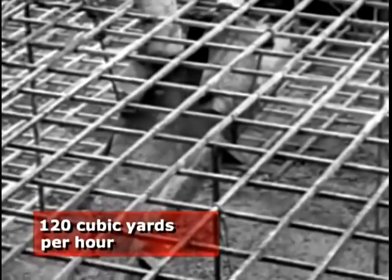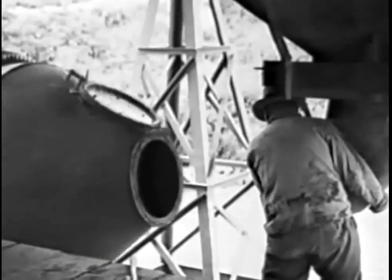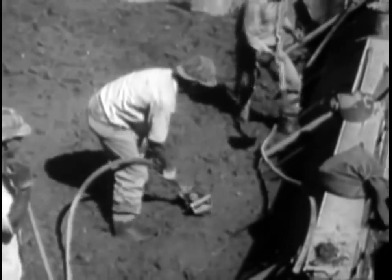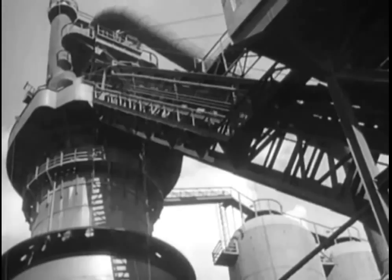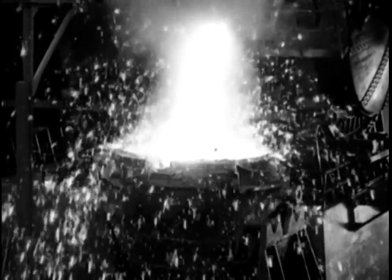Every hour, 120 cubic yards of concrete were pumped into a twisted maze of reinforcing steel. 3 shifts every 24 hours under searing sun by day and the crackling glare of floodlights by night. Still, all this work was just preparation for the big job ahead. On the other side of the North American continent, the belching infernos of steel mills were forging the body of the bridge.